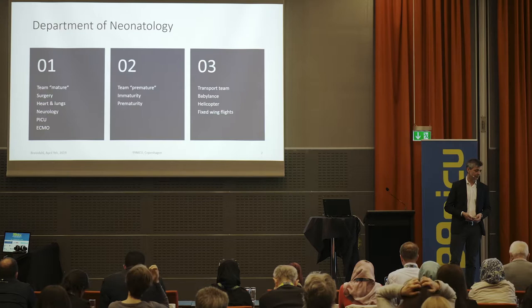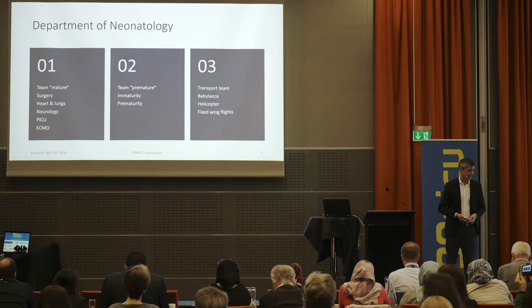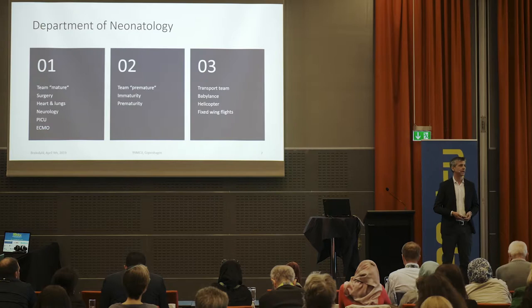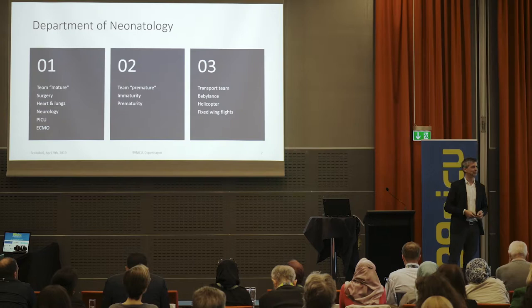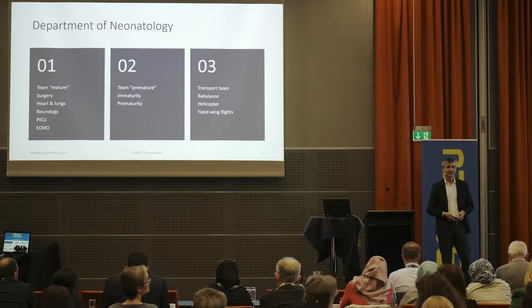And then we have a premature team that focuses on prematurity and immaturity, and the transport team with its own baby lance. I will show you a couple of pictures of that. And this team also does transports on helicopter and sometimes on fixed wing flights. Denmark is a small country, but the Commonwealth of Denmark is actually a little bit bigger, at least now, because we sometimes have to go to Greenland or the Faroe Islands to pick up children. So that means we cannot really compare ourselves to the Australian guys, but it's okay, it's quite a distance.